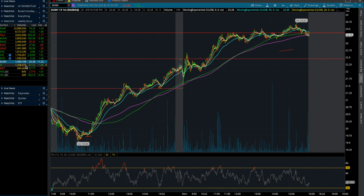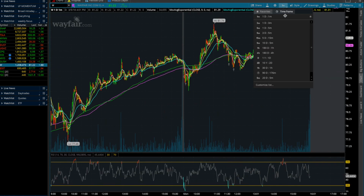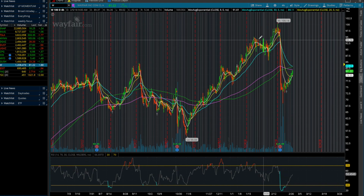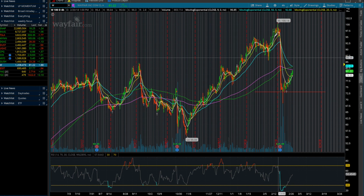And the last stock I wanted to go over was W. This is another stock. It's not an ETF like the other ones I covered, but I just wanted to call it out because it's starting to trend up right now. It hit a support here. It spiked down and it's starting to trend back up to its previous price point. From this support, it's already up around 10%.